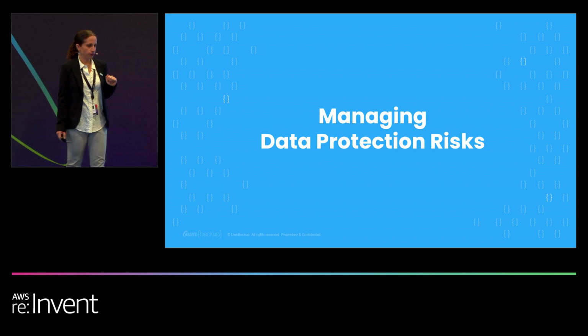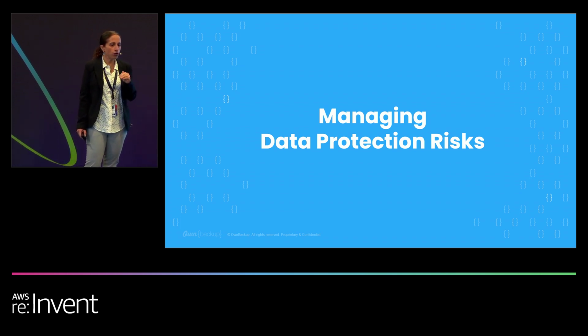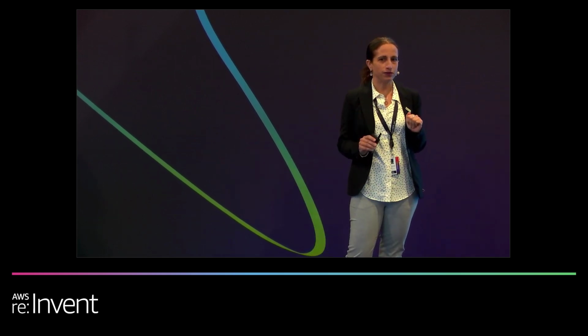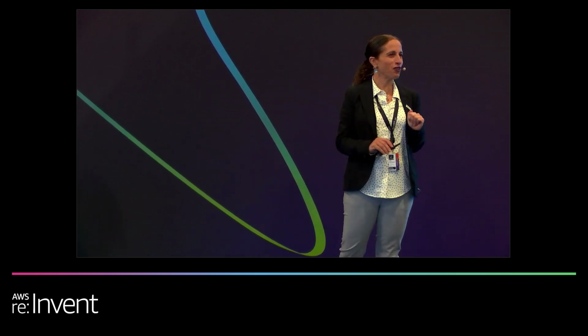Let's summarize. Our volume of data is growing and changing. Our data becomes more complex, more sensitive. And it is your responsibility to protect your data. We understand that SaaS application customers have difficulties in recovering and securing their data. So now, let's hear from Vijay how it can be solved.